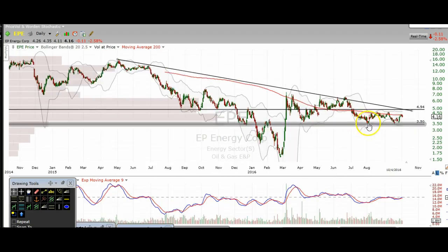So that support resistance is right around $5. We are in a downtrend. If we break over this $5 mark and over the 200-day moving average, then we can see some upside movement. Until then, we are in a downtrend, making lower highs and lower lows.